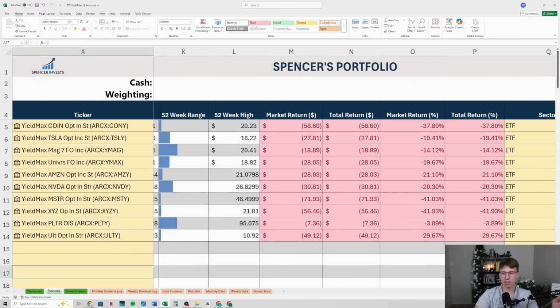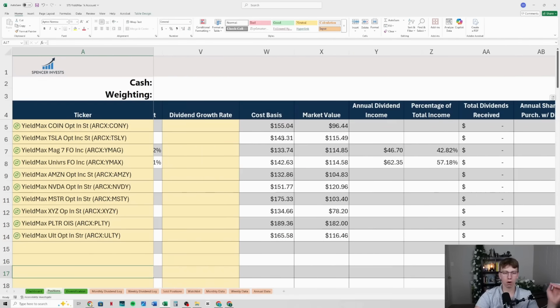So what we really have to look at, we're going to slide here and look at our cost basis versus market value. So for Coney, we bought $155 worth, meaning we made $55 in dividends, but it kept falling in price, meaning we're currently sitting at $96.44, which is not great. TSLY, same thing. We were actually doing pretty decently, but now we're down to 115 of that 143.